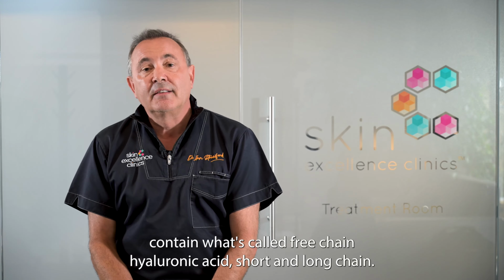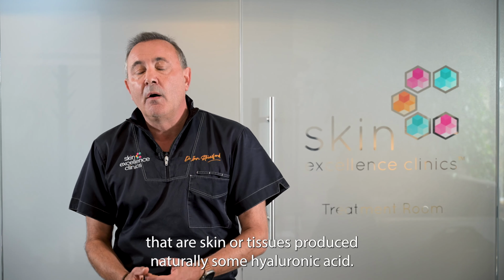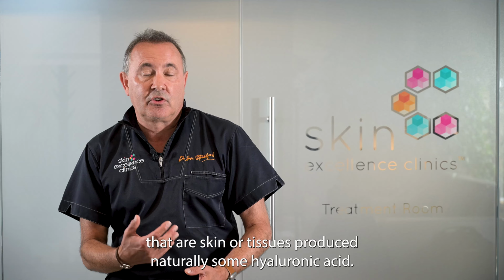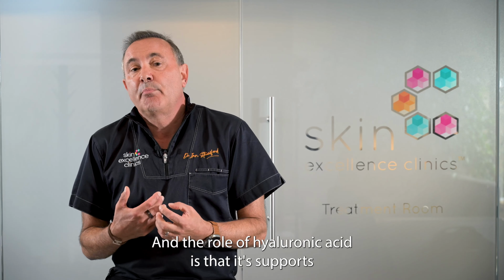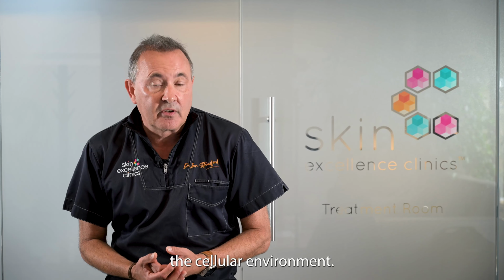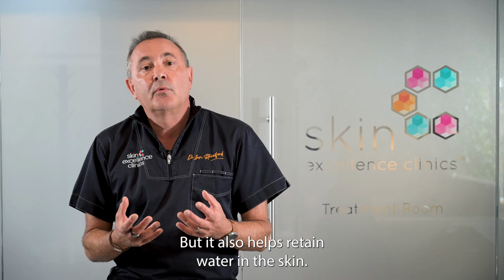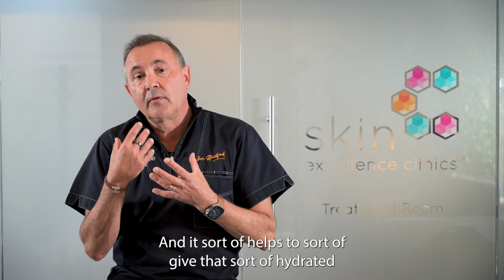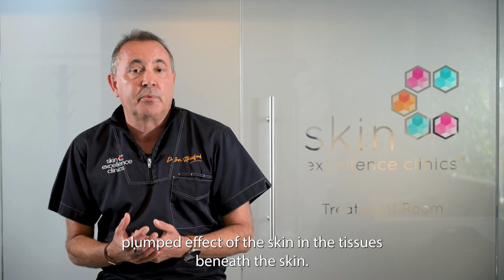So both Sunekos and Profhilo contain what's called free chain hyaluronic acid, short and long chain. Just to simplify that, our skin and tissues naturally produce some hyaluronic acid. The role of hyaluronic acid is that it supports the cellular environment. It allows fibroblast cells to produce collagen and elastin, but it also helps retain water in the skin, and it helps to give that hydrated, plumped effect of the skin and the tissues beneath the skin.